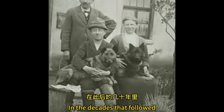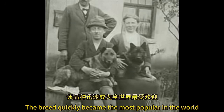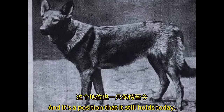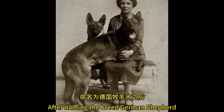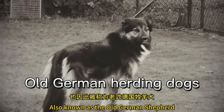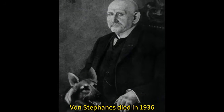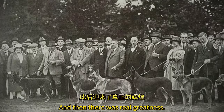In the decades that followed, the breed quickly became the most popular in the world, with the largest number of working dogs, and it's a position that it still holds today. After naming the breed German Shepherd, Stephanus called all dogs commonly known as German Shepherds the Old German Shepherd. Von Stephanus died in 1936. And then there was real greatness.